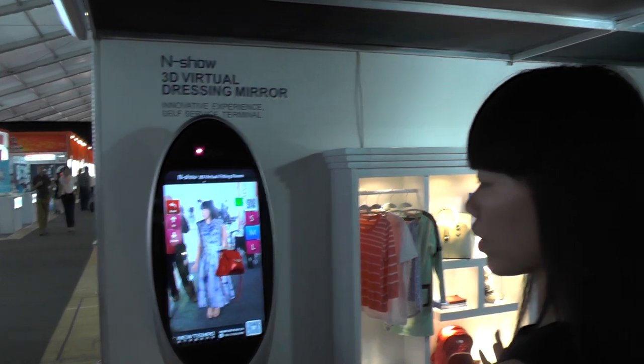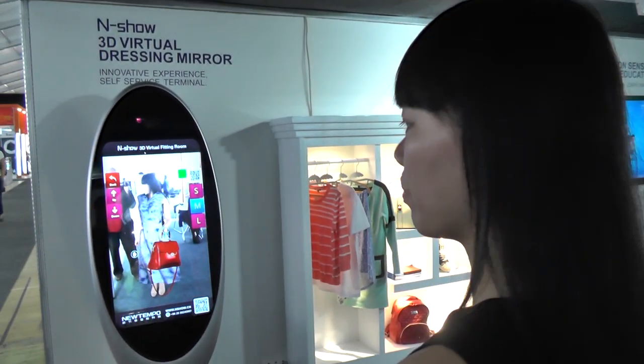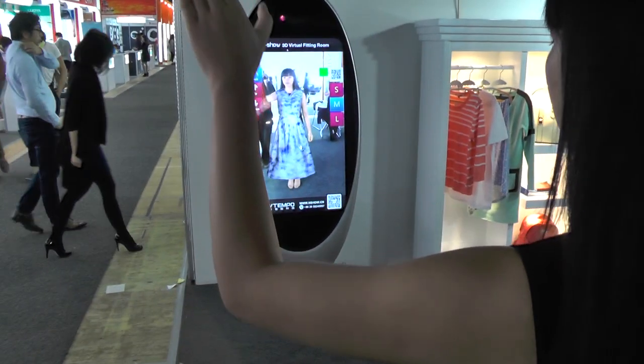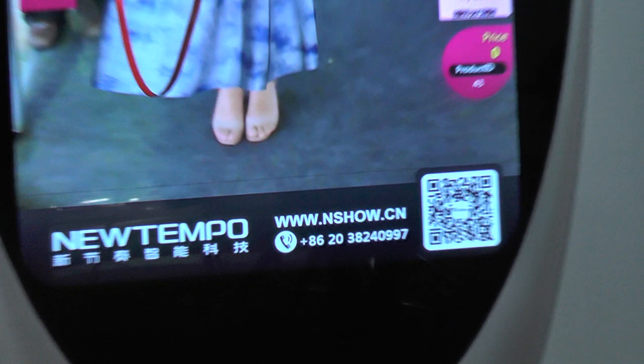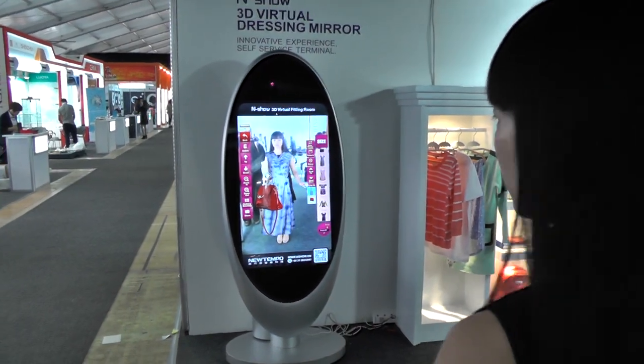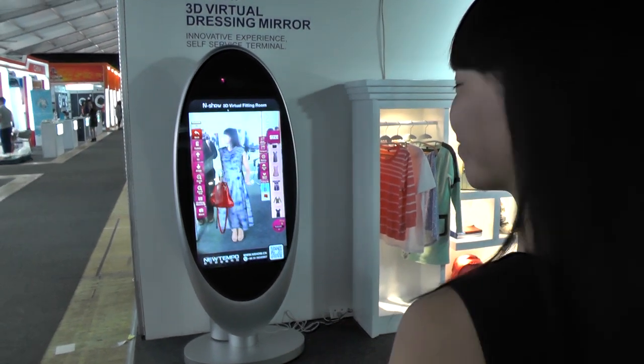If you connect to the internet, you can add to the purchase cart and actually do the purchase from the mirror. Use your mobile phone to scan the QR code, and you can purchase. So you can actually purchase using the QR code with your smartphone while you're there as well. Yes, it's all thought of. It's very convenient and fast.